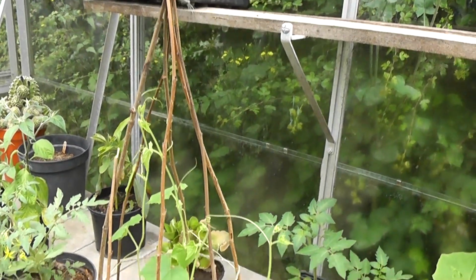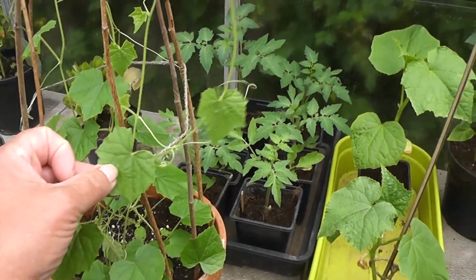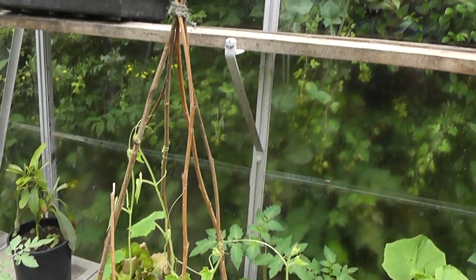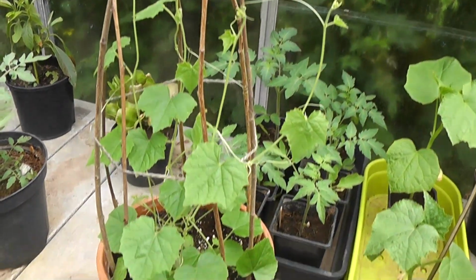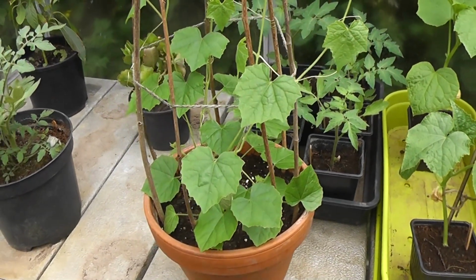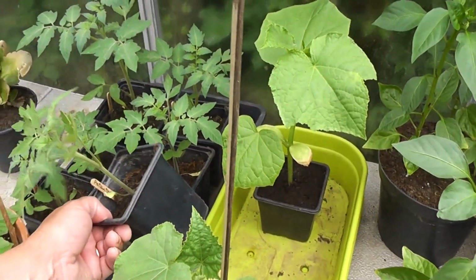I tried these a few years ago and I thought I'd give them another go. They produce those lovely little grape size cucumbers really, little tiny fruit, the size of a grape. Just growing it up a few hazel sticks cut from the garden, and lovely just to toss into a salad. Literally just cut it in half, don't peel it, just cut it in half, toss it into a salad. Absolutely lovely.